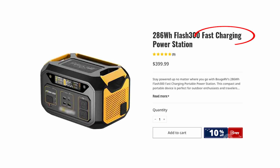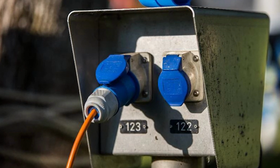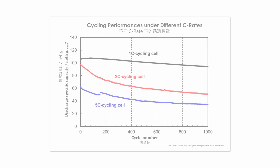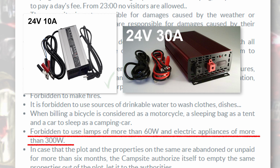Many battery specifications highlight the feature of fast charging. However, many campsites provide limited power wattage, and using fast charging may cause the circuit breaker to trip. Based on research on battery charging and discharging rates and battery lifespan, it is better to choose a battery charger with lower charging wattage, which places less demand on the charging environment and is beneficial for maximizing battery cycle life. By compensating for the lower charging power with longer charging times, you can optimize the battery lifespan.